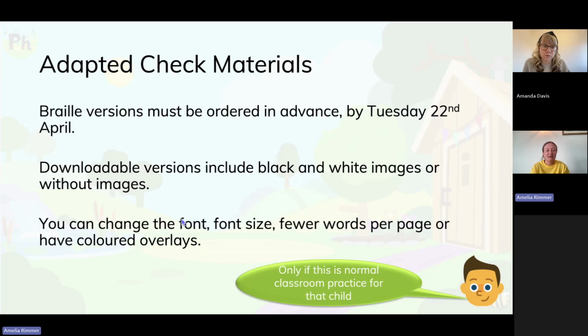And adapting the check materials. So Braille versions must be ordered in advance. If you need any Braille versions, make sure you order it before Tuesday, the 22nd of April. This is normally your head in your school that needs to order it, but make sure your head's aware and that they know that they need to be ordered if that is the case.